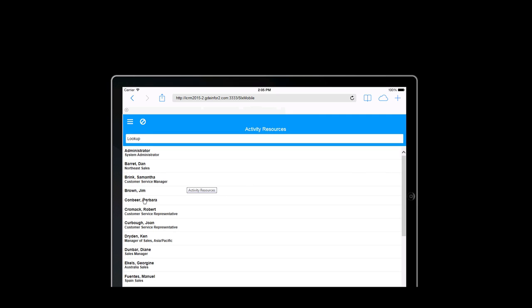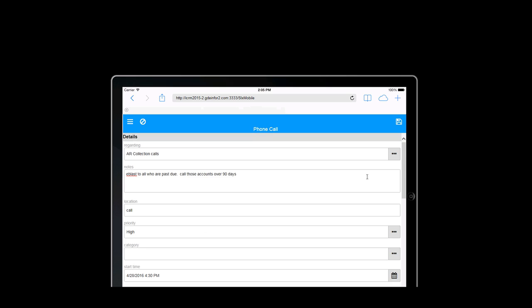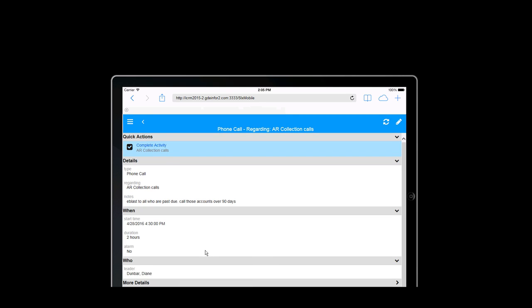And here's a list internally at Progressive Industries where I can choose somebody else to actually pick this up on their to-do list. And I'm going to give this to Diane Dunbar, and I'm going to go ahead and save. And now that falls off my list, and it's been assigned to Diane. And I go back to my main list.